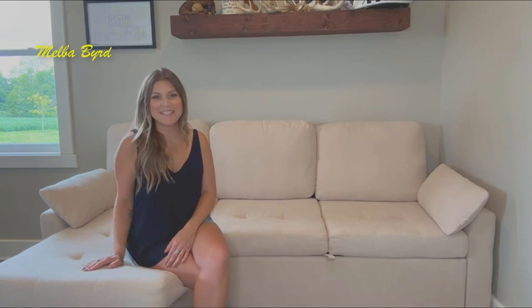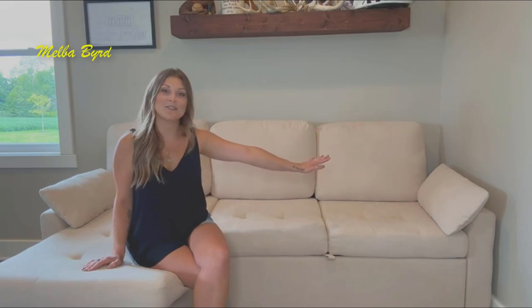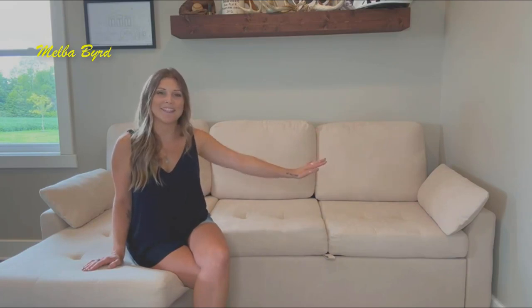When it comes to aesthetics about this couch, it is a beautiful beige Chenille fabric. Not only that, but you also have these elegant looking tufts included as well, which really gives it a beautiful and contemporary style to it. And it also includes these nice little side cushions as well for added comfort.